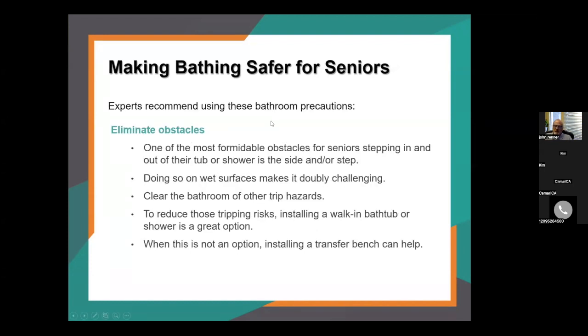And then also eliminating obstacles. One of the most formidable obstacles for seniors stepping in and out of the tub or shower is the side and/or step. I think that's the most common part that you would trip over, especially when it's a tub shower combination and it's 2 feet to step over, and that can be very challenging. Doing so on wet surfaces makes it doubly challenging.